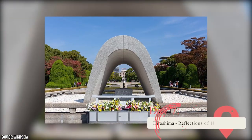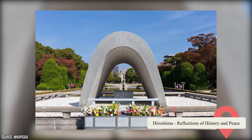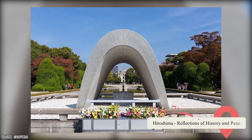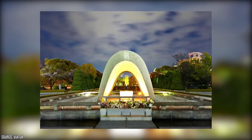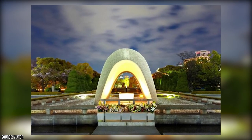Day 7, Hiroshima, Reflections of History and Peace. Take a Shinkansen to Hiroshima. Upon arrival, visit the Peace Memorial Park and Museum. This place serves as a solemn reminder of the atomic bombing, but also as a symbol of enduring peace.